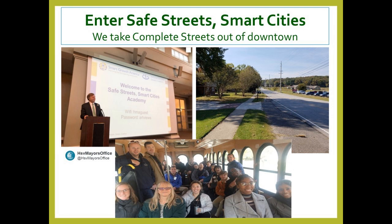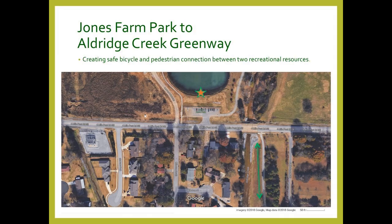non-downtown looking street. That picture is 4 Mile Post, and 4 Mile Post is a wide and long street that connects a major residential area to one of the primary routes to get to Redstone Arsenal. So it's often used for commuters, and commuters often go very fast on it. When we started our rounds of public outreach in relationship to this street, we were talking about connecting these two places that you see here on the screen, Jones Farm Park and the Aldrich Creek Greenway. There was not really a safe way to get from point A to point B for bicyclists and pedestrians.